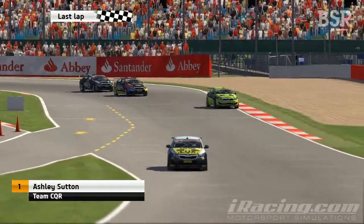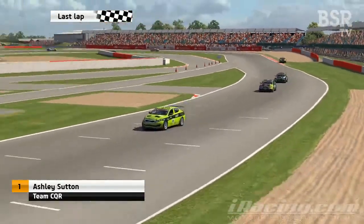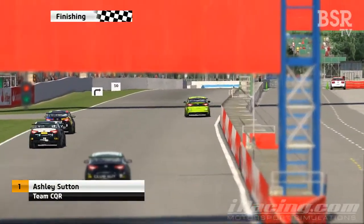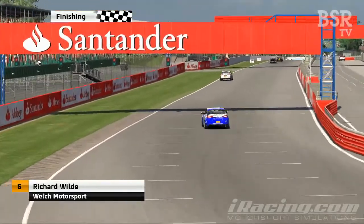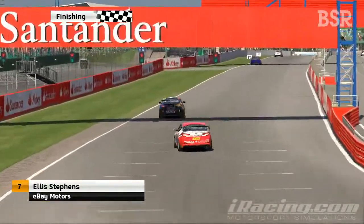As we're on the last lap now, Ashley Sutton comes over the line to win round 25 of the iRacing British Touring Car Championship in fantastic style. Another very clean, very efficient race from him. Katz holds second, Chepelewski third, Simon Field over the line fourth, Terry in fifth, Richard Wilde sixth, and Ellis Stevens holds off Ander Diaz to take seventh.